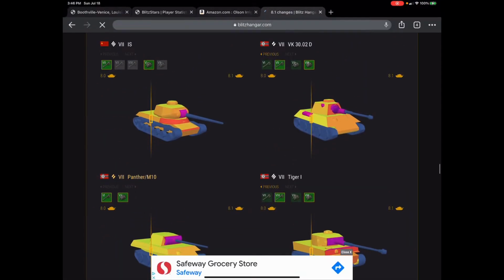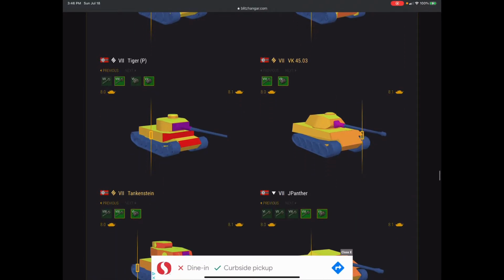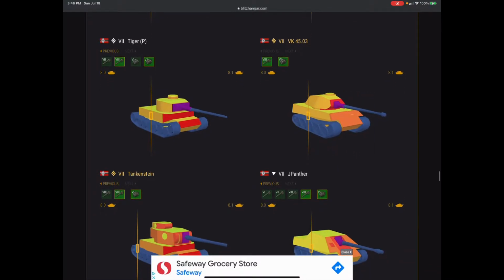I don't really care about the VK30D. I have that tank, but nobody plays it. The other buff that I think is really key here is the Vk45.03. Notice this is the previous. Notice the change in the turret. This tank used to have the problem that you really couldn't go hull down, and it stopped. It was getting murdered by everything in sight. This is quite a meaningful armor buff, quite an increase as well. I think that's going to be big.